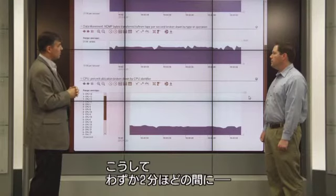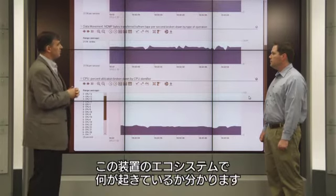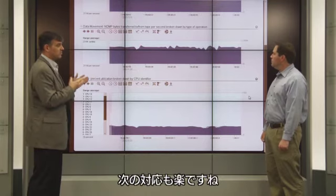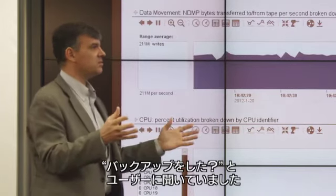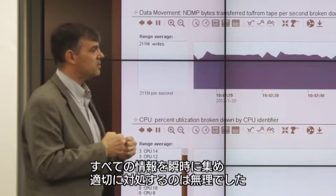So again, very quickly, in the space of about 2 minutes, we've taken a very deep dive into what's going on in the entire ecosystem of this appliance. We can make some reasonable decisions. Before, you used to have to parse log files. You used to try and ask the users, hey, did you guys just launch a backup job? There was really no way of gathering all this information quickly and making rational decisions on it.